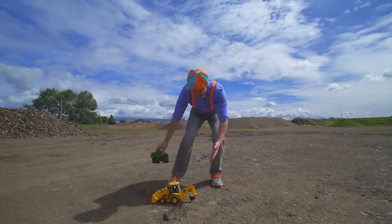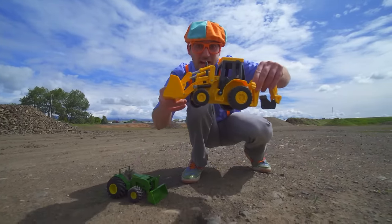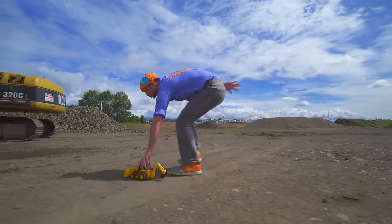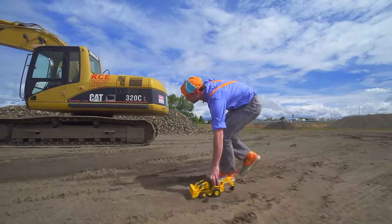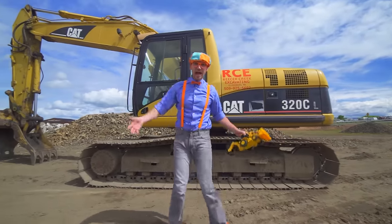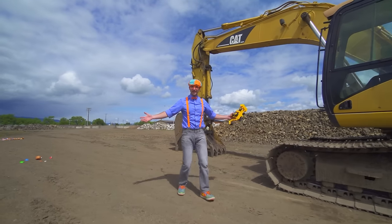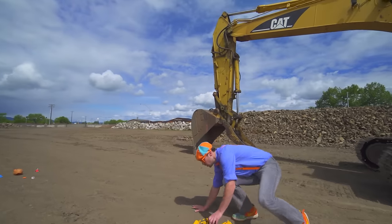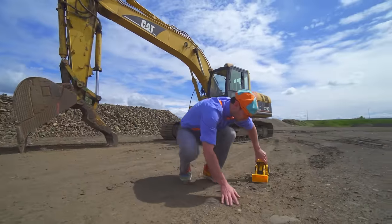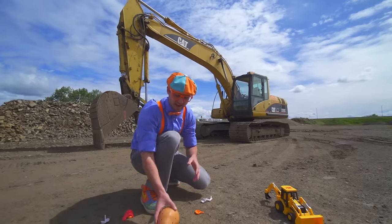Woo-hoo! Look at what it is. Whoa, it's a tractor and a backhoe. Whoa. Look! It's a giant excavator! Whoa! It's so big! Come on! Scoop up the dirt! Whoa. And another potato head!